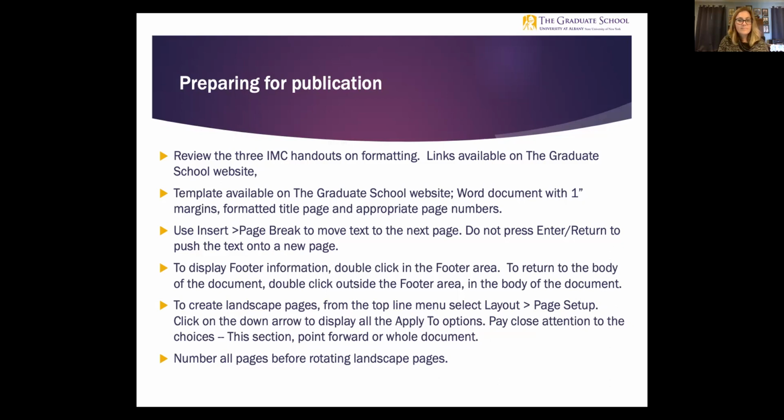When we look at a document, another option is to look at the footer versus looking at the content. You want to double click in those areas to be able to access them. Very, very, very important. Most people have at least one landscape page to address a very large, very wide table. To create them, we're going to go to the top line menu, page setup, and look at the options available for specific pages. And you're going to number all pages before rotating them. Okay, next slide.